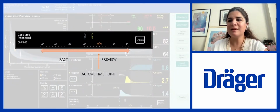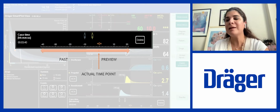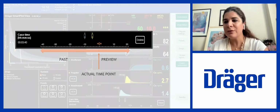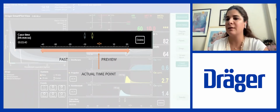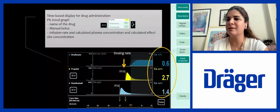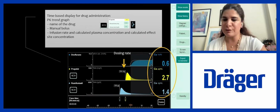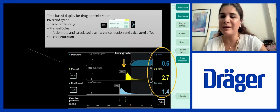Below the monitoring data, SmartPilotView displays and logs the intravenous and or volatile drugs administered to the patient with a time scale. The displayed interval ranges from past 30 minutes to next 20 minutes. And you can sometimes change these time intervals. In other words, you can visualize the entire anesthesia process with history, actual time point, and predicted future. The time-based display shows the dosage information and the calculated effect site concentration of each administered drug. The main mechanism of action is the calculations by pharmacodynamic and pharmacokinetic models.